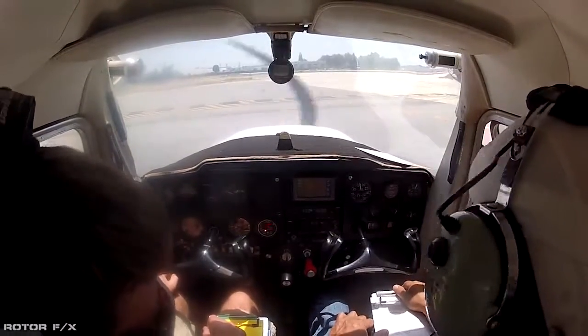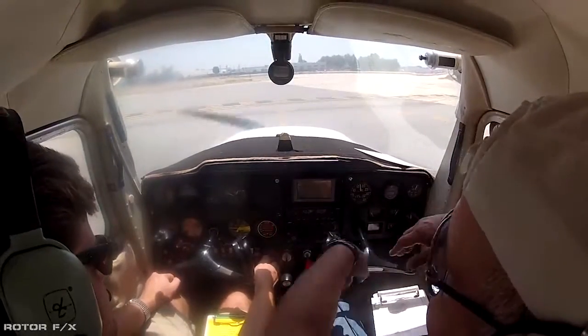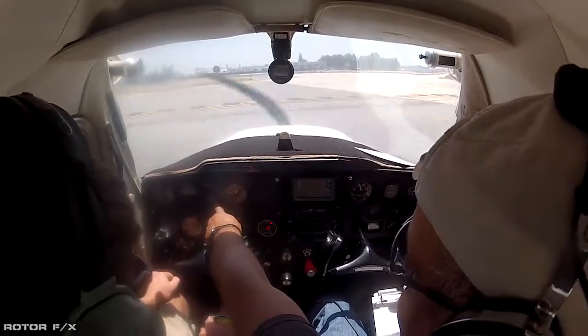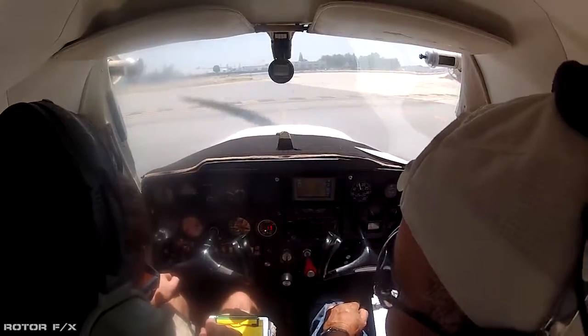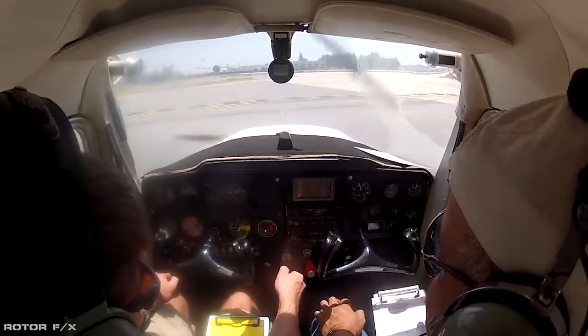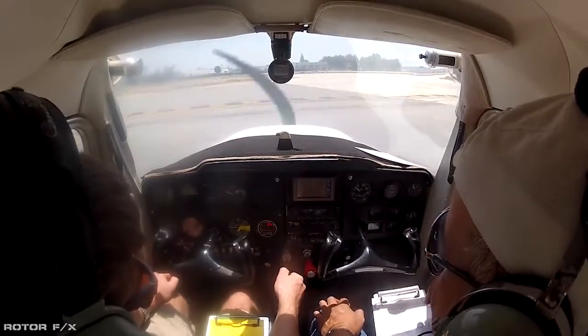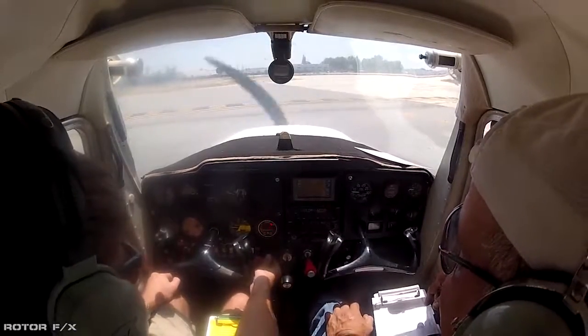Okay, very good. We checked it. Now we're going to check our carburetor heat. Pull this out all the way. You're going to see the gauge going up. It's heating the carburetor area. Going up, pull this all the way out. All the way up. Okay, everything is working.